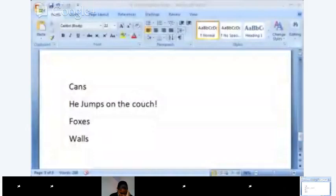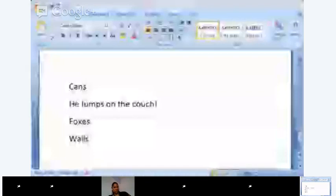Okay, walls. There you go. Good pronunciation. The Z pronunciation. L is a voiced sound. Walls. Good. Walls. In a sentence. The Berlin walls are failed. In 1989. Okay, the Berlin walls fell in 1989.